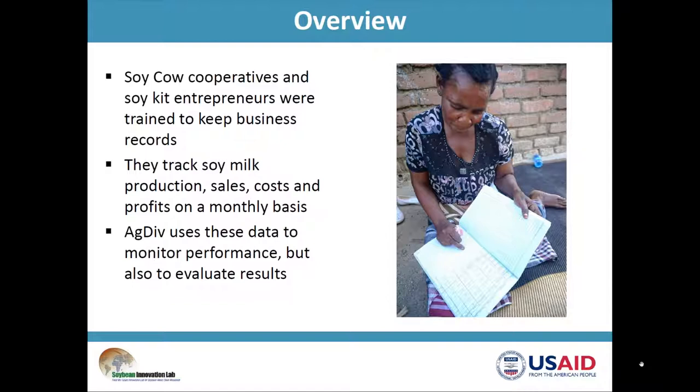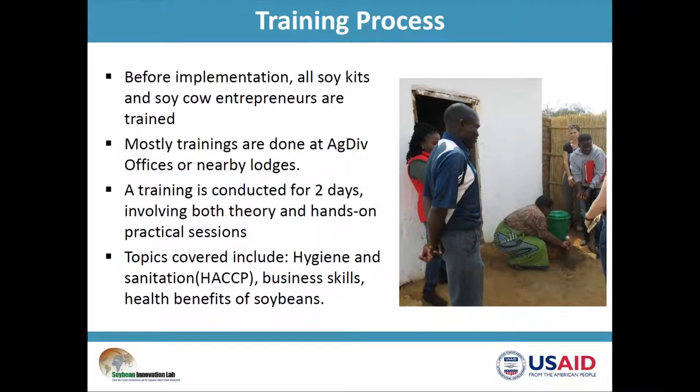So we collect this data on a monthly basis from all the entrepreneurs, both the soy kits and the soy cows. And as AgDiv, we work with partners, and through partners, we collect the data on a monthly basis. So AgDiv uses this data to monitor performance and also to evaluate the results.